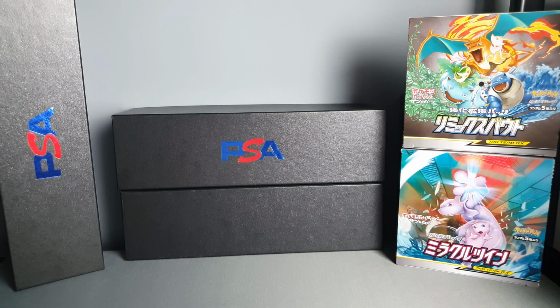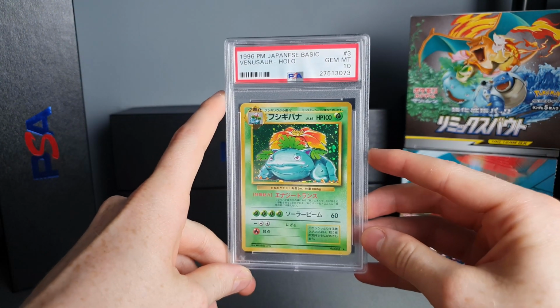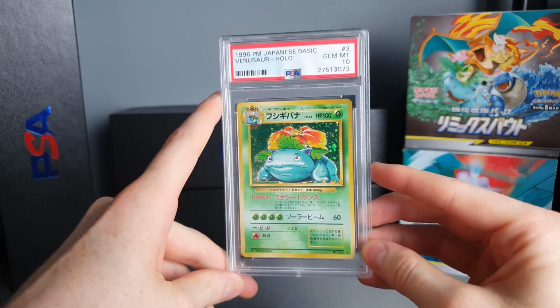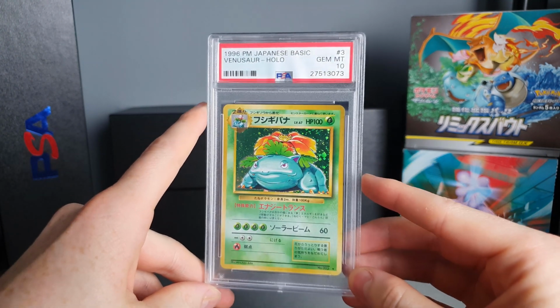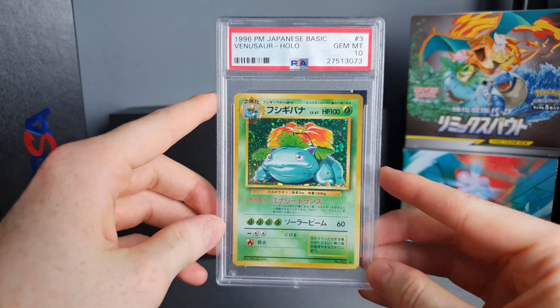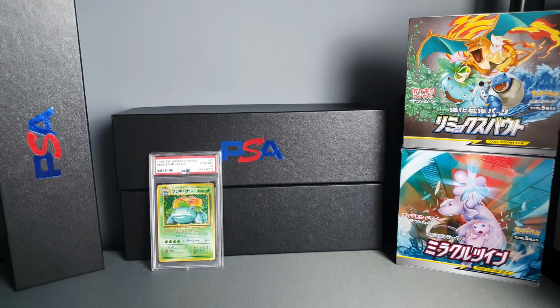Moving on to our last little bit of mail now. The majority of them are PSA cards. So the first one is another one from Poker Chaos that I picked up. I actually picked this up before the sets that you've seen earlier on. I just love this card. I think I missed out on one on eBay and saw that he had one, so I just messaged them. And yeah, so 2 out of the 3 starters down now for my Japanese set. So only one left is obviously the Charizard, which is not a big deal.